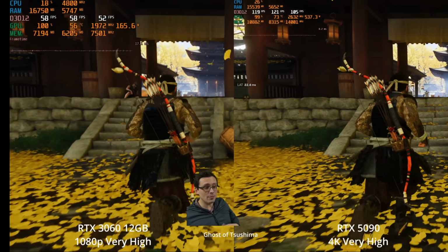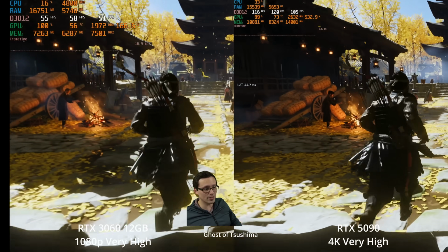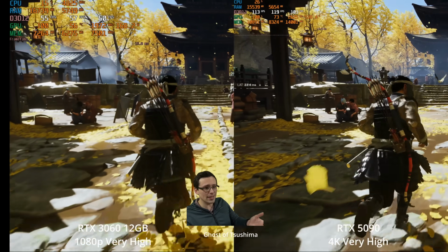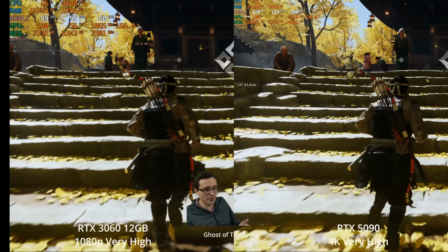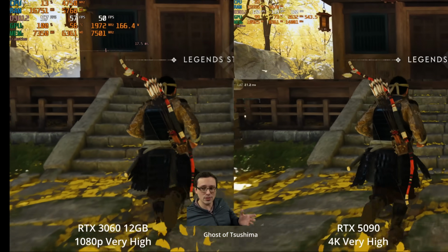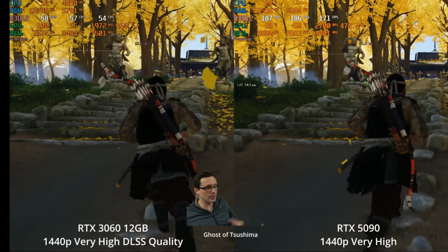The 5090 can just max things out at 4K, no DLSS, and you're still hitting around 120 frames per second. And yeah, I'm watching this on a 4K display, so I can tell that the image on the right-hand side looks a lot sharper, but the overall graphics settings here are the same, right? You're getting about twice the frame rate and a lot more resolution on the right-hand side, but 60 FPS is looking pretty good on a 1080p display on the left.